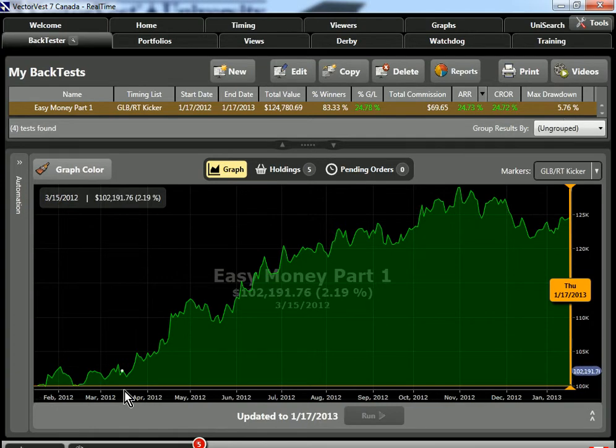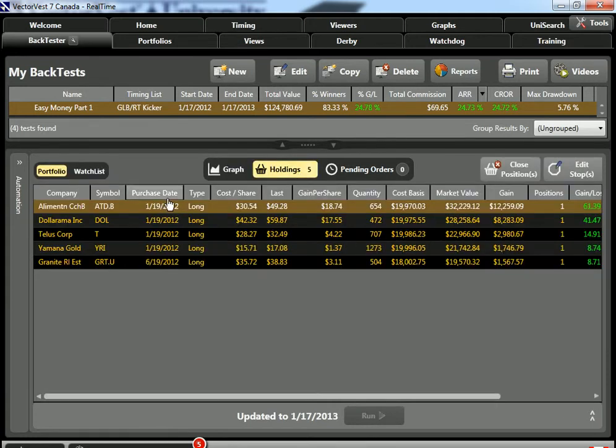And the graph down below speaks for itself. We were rising very nicely over the course of that year. And at the time of that recording, this portfolio held 5 positions. 4 of the 5 that it was holding, it had purchased 1 year ago, back in January of 2012.